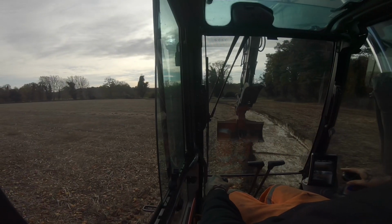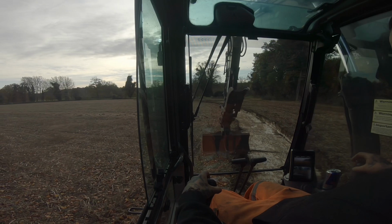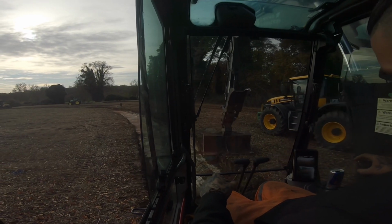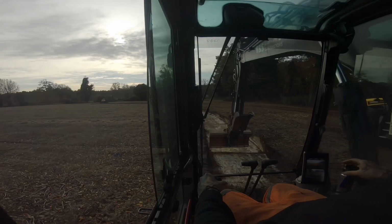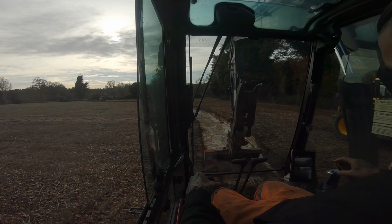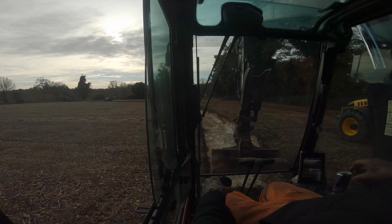Dad's over the back. He's levelling out this spool that I'm digging out because we've got to build that side of the track up because it's tilted. When we do something like this afterwards, we'll run the digger in there and nip the edges off dead straight with the tracks. We can't do that because this digger's too wide.